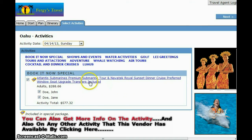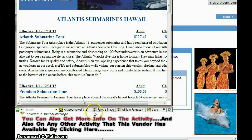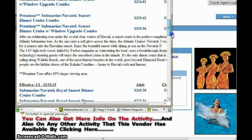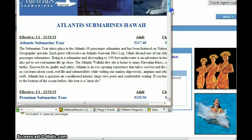If you want to learn more information about the activity, go ahead and click on the description. You can scroll down and see a complete description of what this particular special offers, and a lot of times what this particular vendor might offer. All of our activity vendors are licensed, bonded, and checked out.